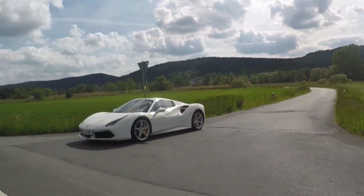So this Ferrari is tremendously fast, and it is so easy to handle that you will never come to the limit of this car in normal traffic. So it is engineering perfection.